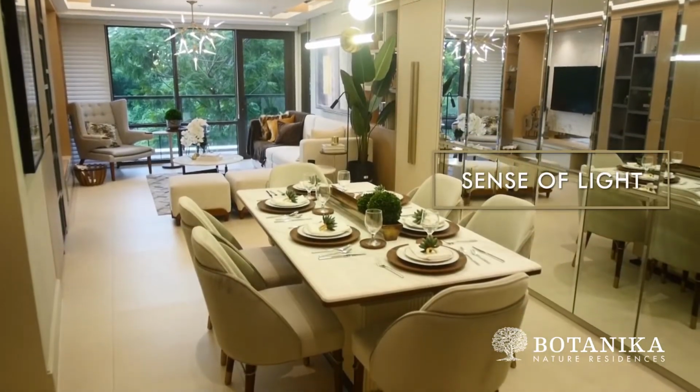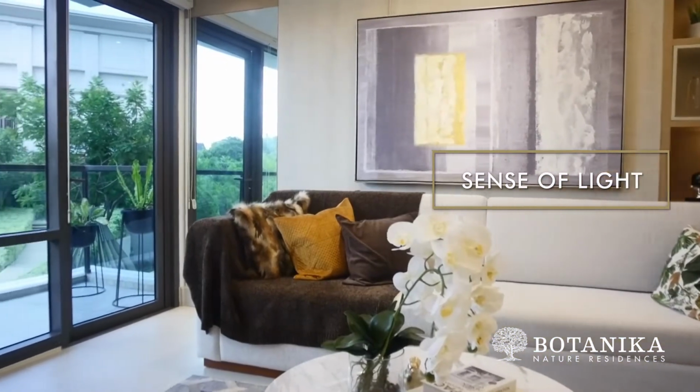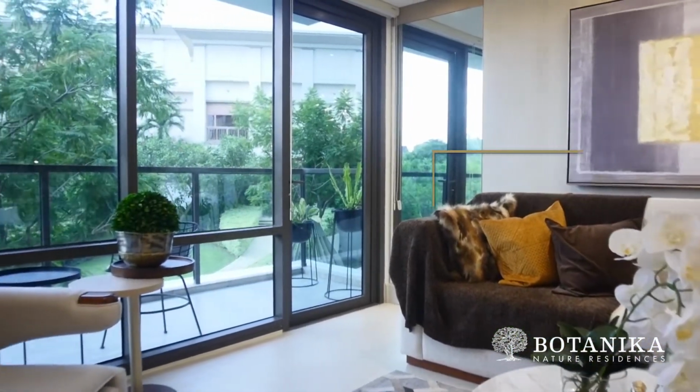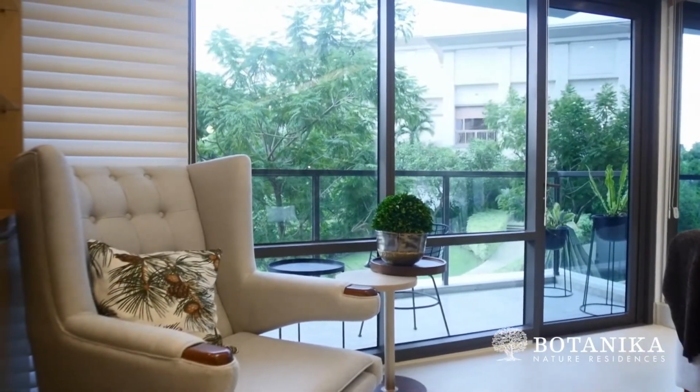As you enter your unit, you also feel that sense of light because it's coming from these tall glass panels. The glass panels reach all the way down to the floor. So it's not just high window sills, which you see in other condominiums, but a continuous sweep of glass running from 8 feet down to the floor, such that the floor seems to continue out onto a balcony.